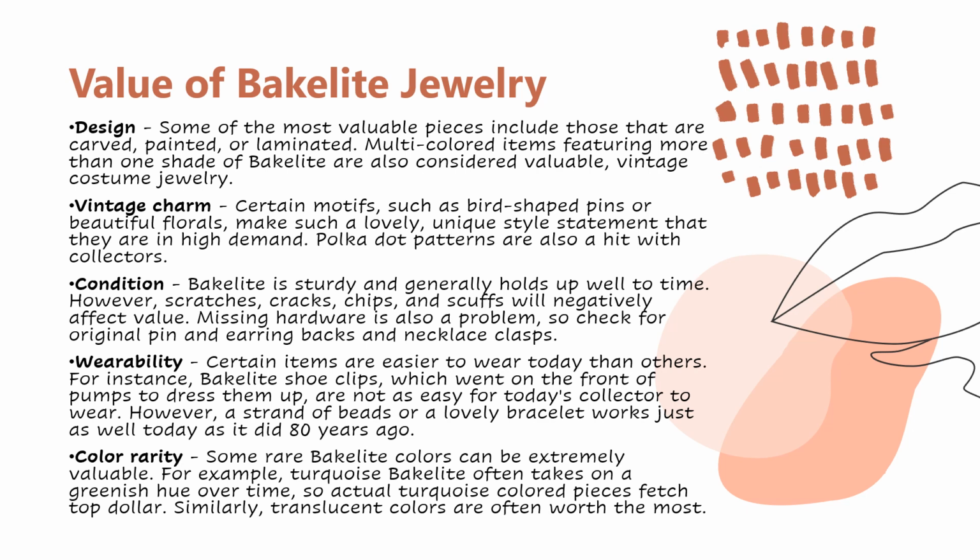Color rarity. Some rare bakelite colors are extremely valuable. For example, turquoise bakelite often takes on a greenish hue over time, so actual turquoise colored pieces fetch top dollar. Similarly, translucent colors are often worth the most.